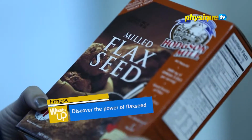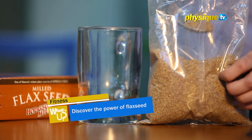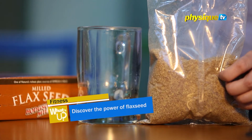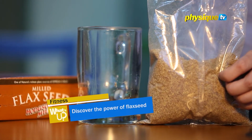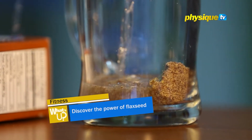Rich in omega-3 fatty acids and considered one of the most powerful plant foods in the world, 1,000-year-old flaxseed is making a comeback. What's up with flaxseed? I'm Gabriella, and you'll find out today. Flaxseed was cultivated in Babylon as early as 3000 BC. In the 8th century, King Charlemagne believed so strongly in the health benefits of flaxseed that he passed laws requiring his subjects to consume it.